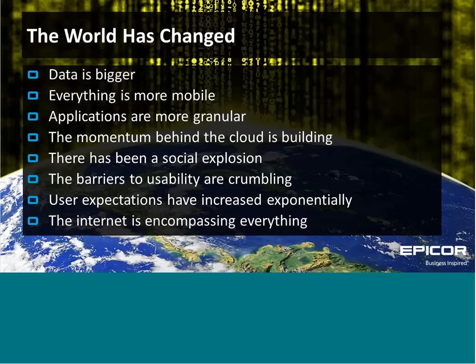User expectations across the board have increased dramatically, and so every user expects to be able to access, as I said, on any device, any time, any application, and to be able to find anything out very, very quickly. And the internet, which has obviously been around for a lot of years, but now with this new concept of the Internet of Things, every single device that we have in our lives pretty much can connect to the internet.